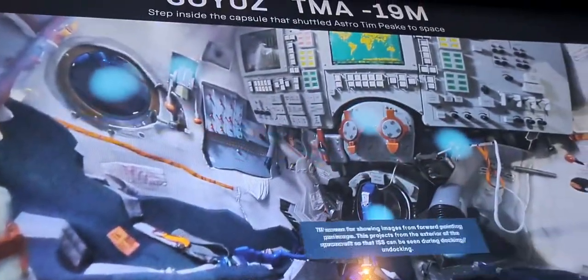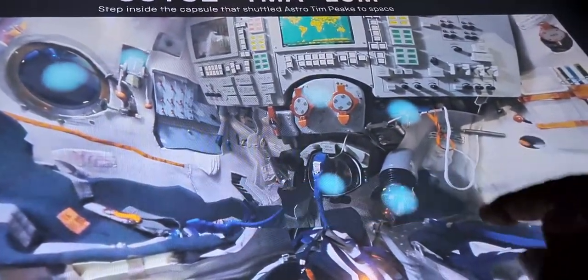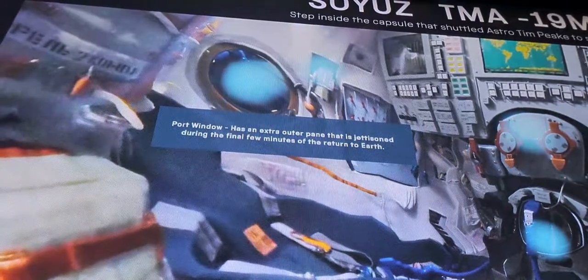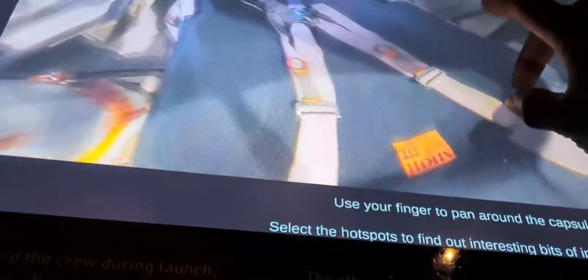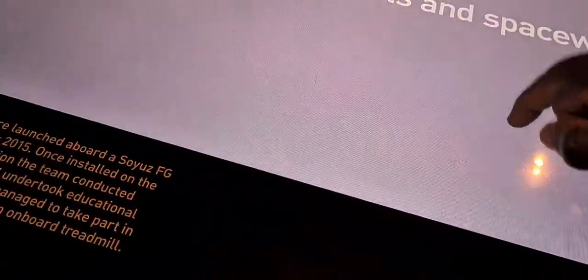Let's get to here. What does this stand for? It's a TV screen to show images from the forward-pointing periscope. Over here, it's a port window. It has an extra outer pane that is jettisoned during the final few minutes of the return to Earth. So here is the other side of the engine inside the Soyuz. I know astronauts are very used to these materials, and you can see them inside, floating. See the technology. Wow.